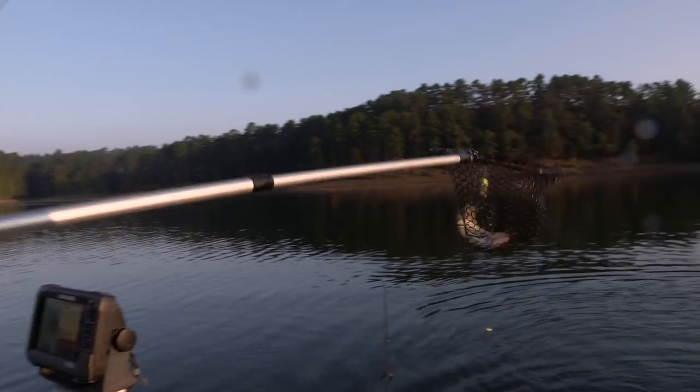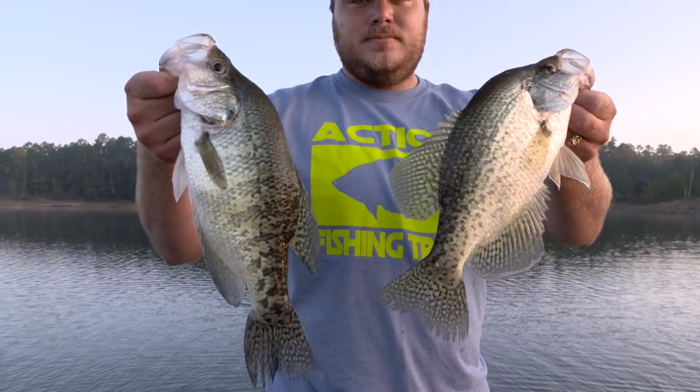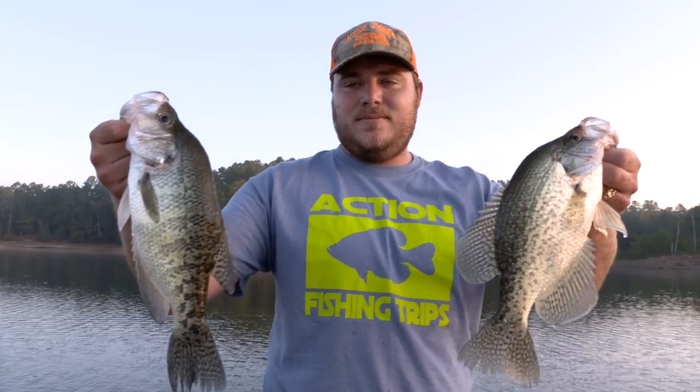And it's one thing to go out and catch numbers of fish, but not only did we catch numbers, we were catching some hammers. You hear people say slabs? These were slabs.